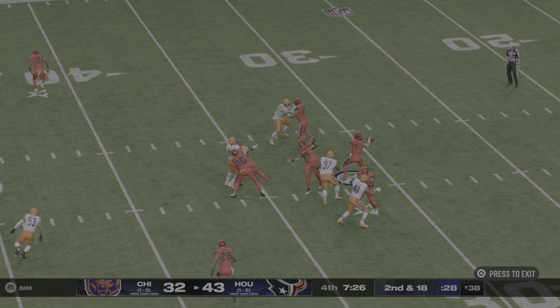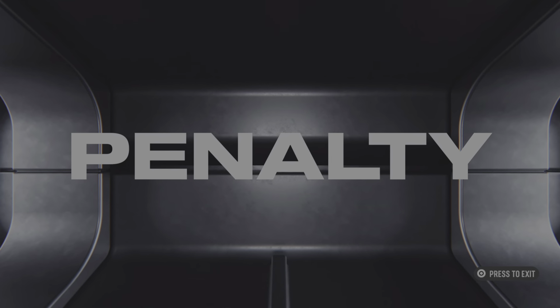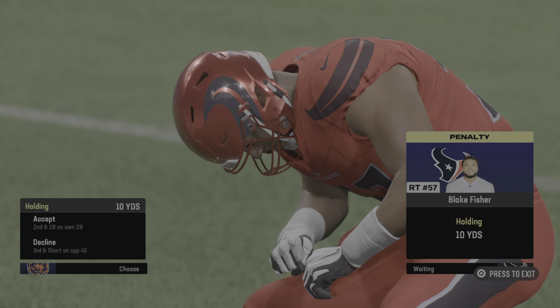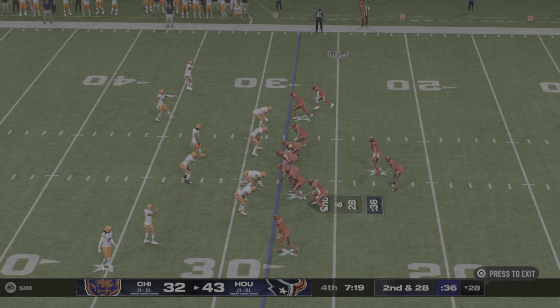Another try following the sack. Catch is made down the right sideline. And he's stopped. Now we'll wait to hear what this flag is all about. Fighting all he could to keep his quarterback upright, but crossed the line there. That earns the holding penalty.